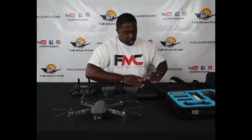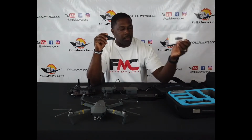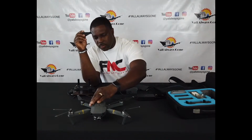Even more extra propellers. I told you they're cheap, and they can be crucial in flight. So these as well as these. I mean, again, you can't have too many propellers, because the drone will still fly with a nicked propeller. You have a little nick in there, or the end of it got clipped off, it'll still fly. Like this one got a nick, so that's probably going to get replaced.